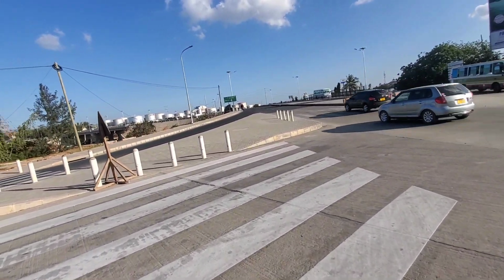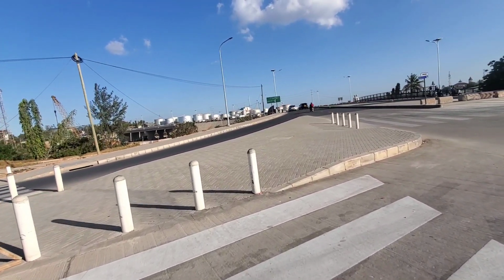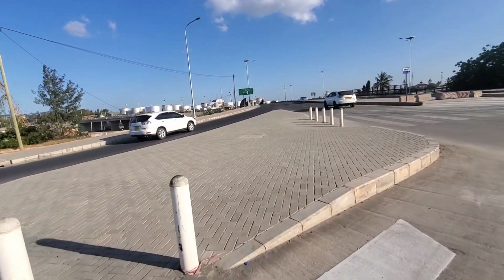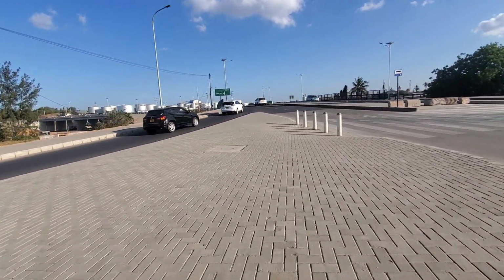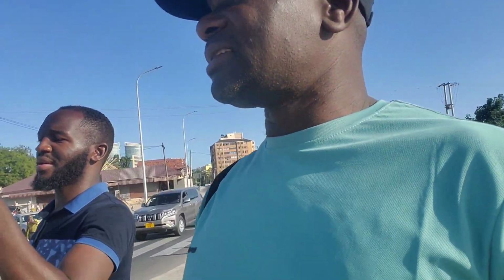We are going towards that side, that industrial side. You can call it an industrial side. The way we call it home in Malawi, we say that is an industrial side. Yeah, so this is the lazy Sunday strolling type. In actual fact, I'm with Peter here. This is the first time for Peter to be in Dar es Salaam.